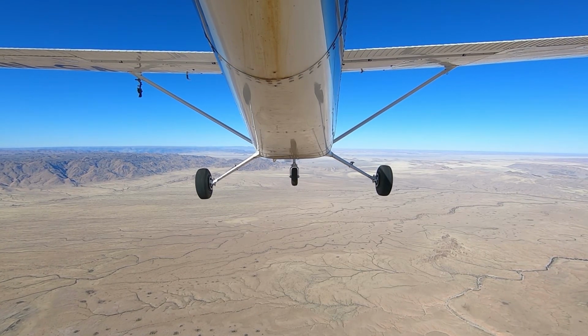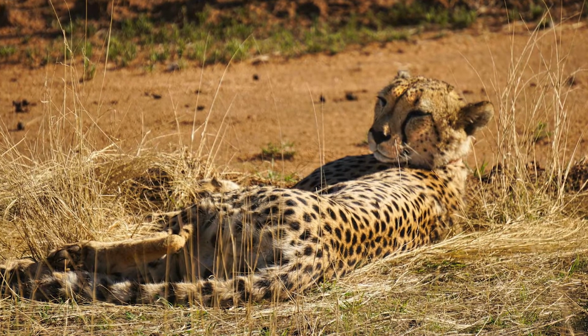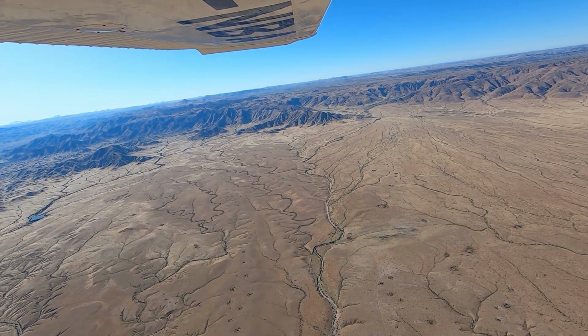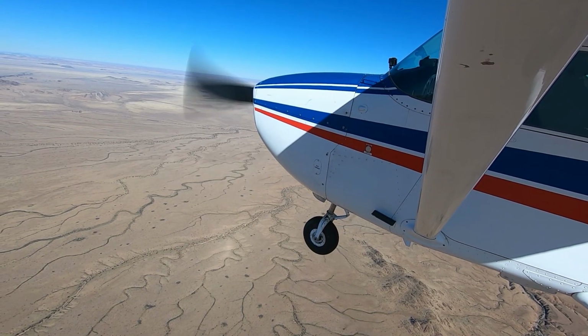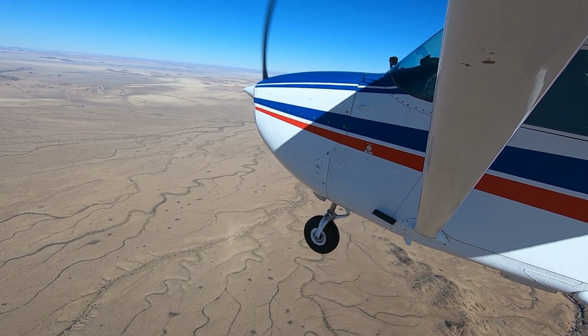Fact number three, Namibia is home to the world's largest population of free roaming cheetahs. Between 2,500 and 3,000 can be found here. Even though I've not seen one around yet, I would want to stay far away from those. Fact number four, Namibia was a German colony and then later under South Africa for a while before gaining independence in 1990.